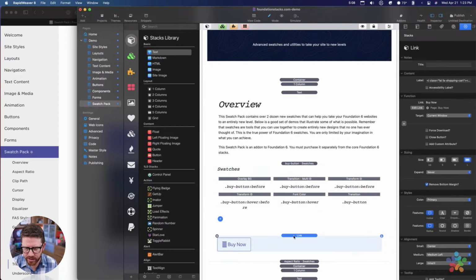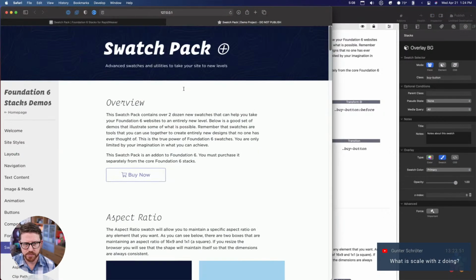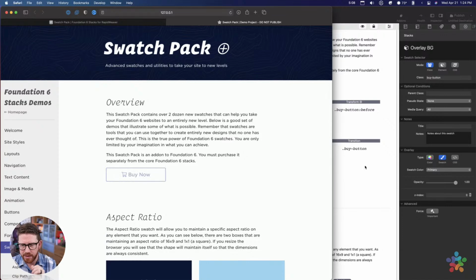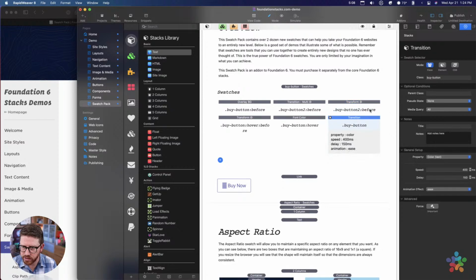So here I have just a normal link stack. I set it to be a hollow button with a border radius, and let's go over some of these things. To start off with, I added an overlay background of purple. What that does is add an overlay to this stack and make it purple. But we then need to animate that. I'm going to do this one by one here. I'm just going to basically disable all of these by adding something to disable that effect.